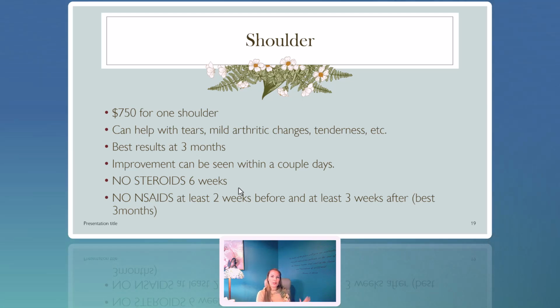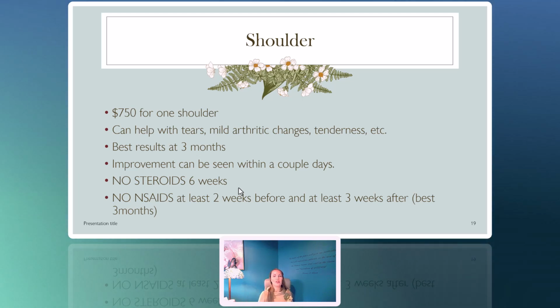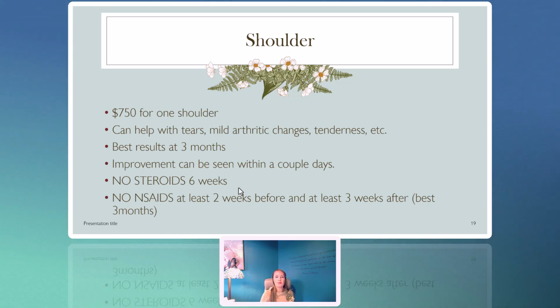Now into the joints, and that was all the cosmetic aesthetic parts. Into the joints, this is so important. The procedure for this is a little bit different, and we'll get to that at the end. But typically we're charging $750 for one shoulder. Can help with tears, arthritic changes, tenderness. Best results seen at 3 months.